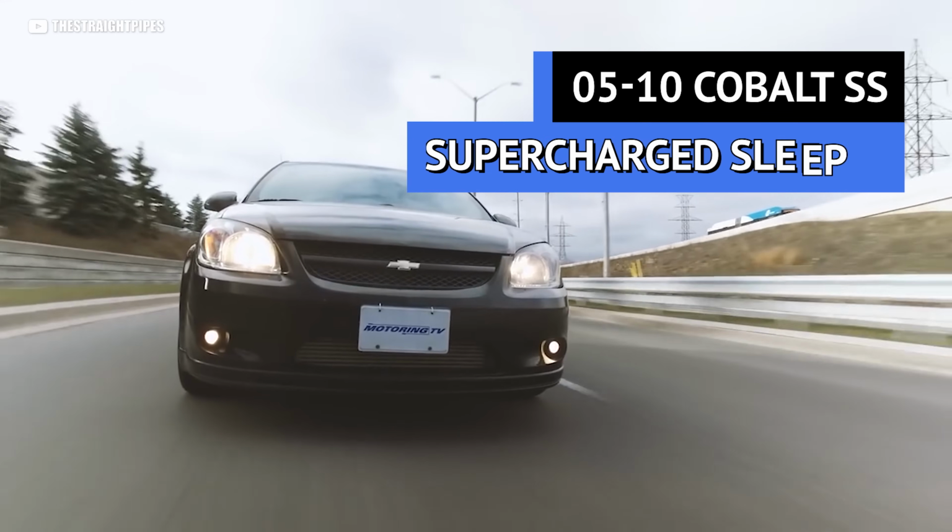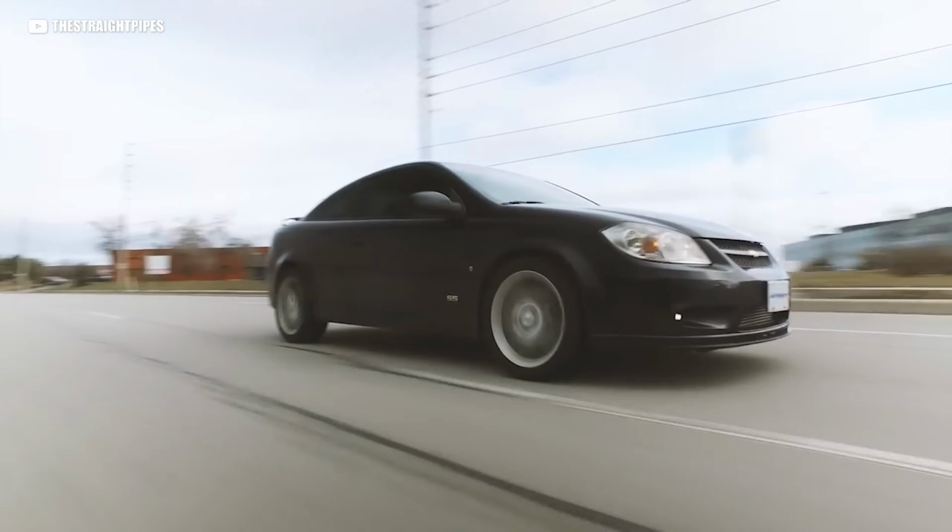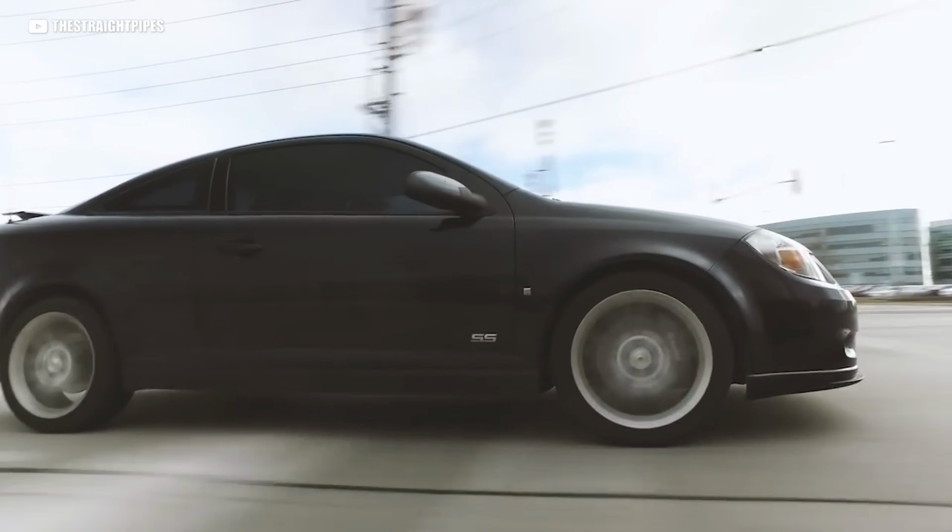Now, I've been saving one of the best cars for right now. The Chevy Cobalt SS is one of the last cars I would think of when I think of cheap sports cars. But hear me out. It's literally one of the most overlooked sports cars in the USA. The Cobalt SS is the supercharged version of the regular Chevy Cobalt.